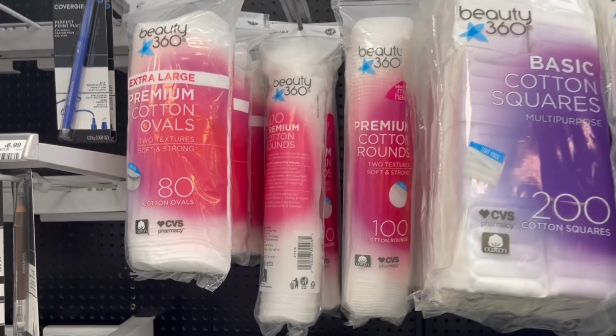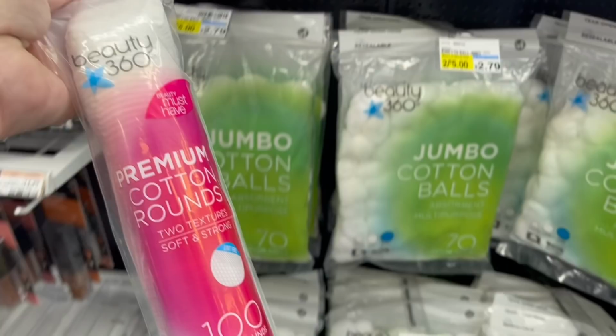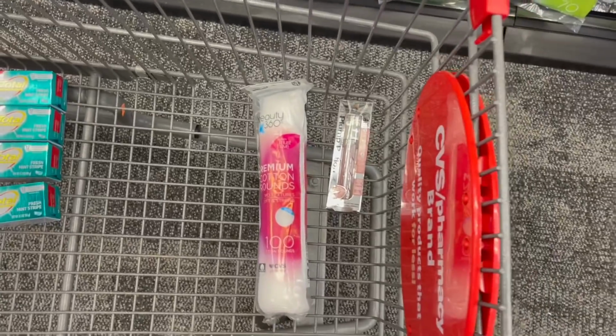Next is the freebie, and I chose to get the Beauty 360 Premium Cotton Rounds because I use these almost every day. These are $4.19. Just make sure it's clipped to your account, and this came off totally fine, making it free.